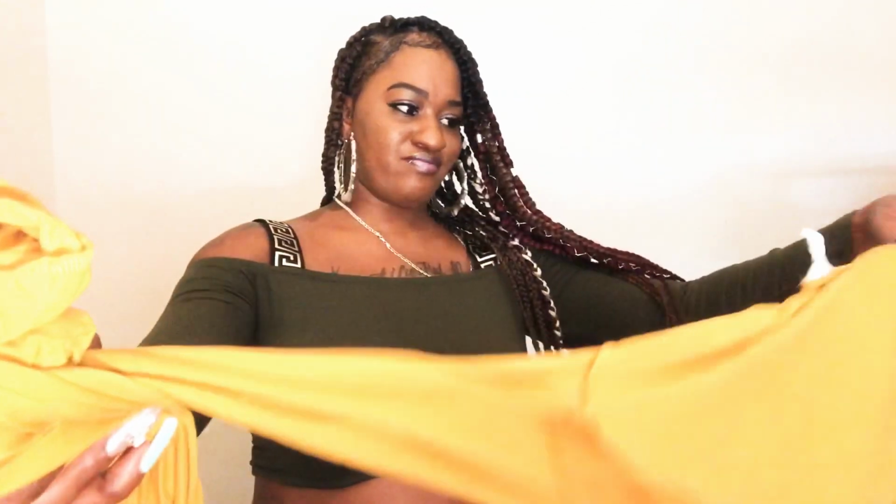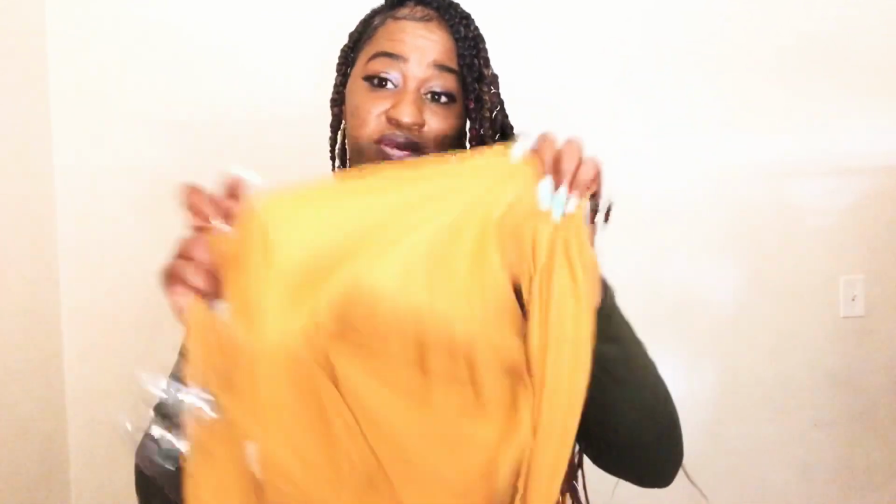And, y'all, this is a medium. I had to get a medium. And this is another two piece. And I gotta show y'all how this thing right here fits on me. Oh, don't slap me and do not kill me. Excuse me.